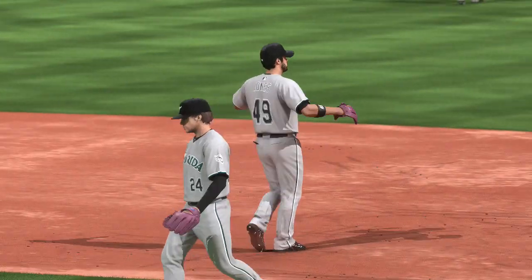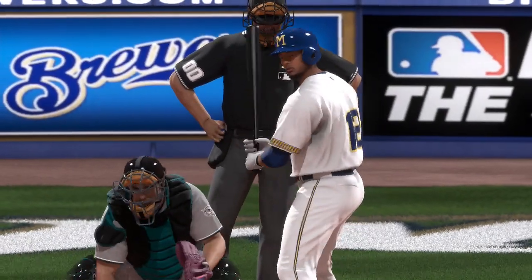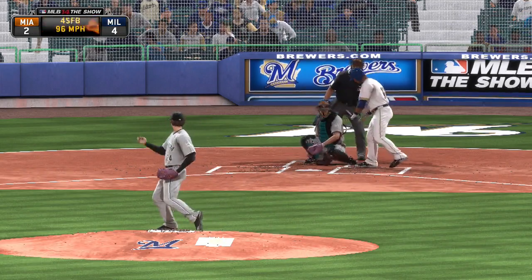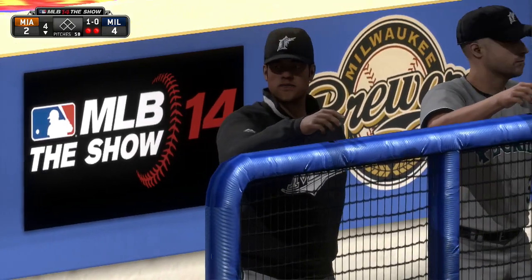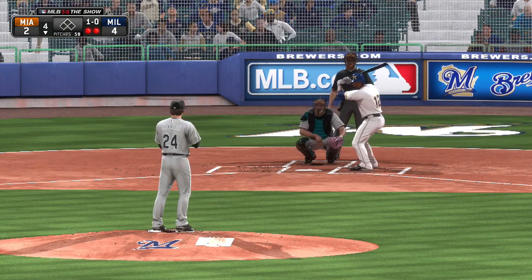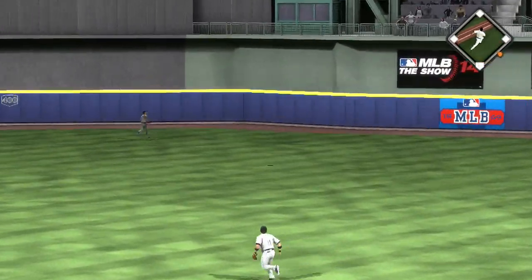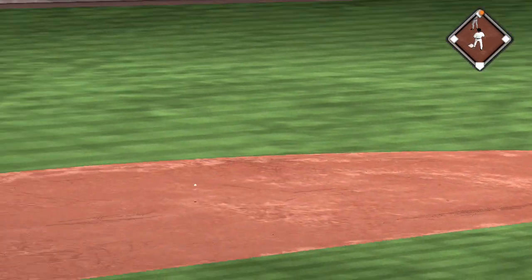Now batting, catcher, Martin Maldonado will dig in. 0 for 1 in the ballgame. And he'll try to crowd him there to start the at-bat. It's 1-0. Oh, and this one is hit a ton out to center. Racing back the center fielder. And that's going to land out toward the wall out there. And he is into second with a 2-out double.